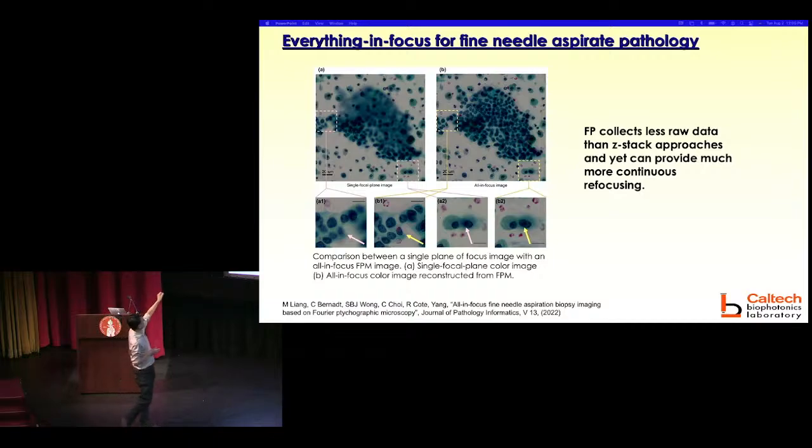Typically, this is what you see if you put it under a microscope system, because you get to choose only one focal plane. But this thing is a mass, so there are cells that are in focus and cells that are out of focus. That's what the pathologist has to contend with. This makes it very time-consuming for them, because typically they would have to sit there and manually tune their microscope, see all these different focal planes to figure out what is going on.